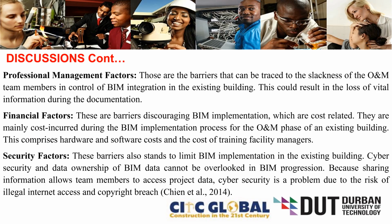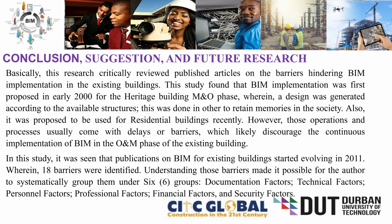Professional management factors. Those are the barriers that can be traced to the slackness of the operation and maintenance team members in control of BIM integration in existing building. Financial factors. Those are barriers discouraging BIM implementation which are cost related. Security factors. Those barriers also stand to limit BIM implementation in the existing building. Cybersecurity and data ownership cannot be overlooked in BIM progression. Conclusion, suggestion, and future research.